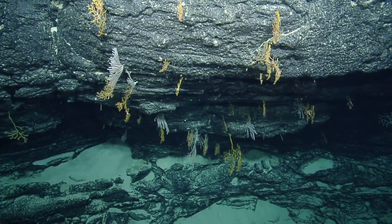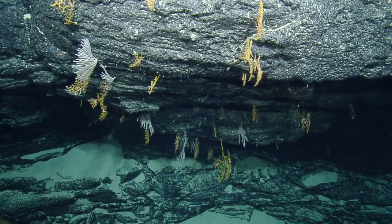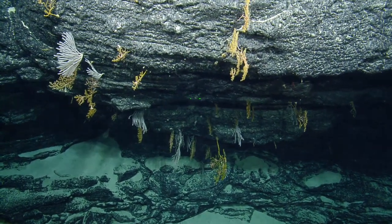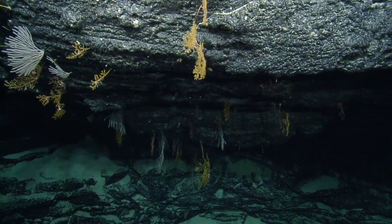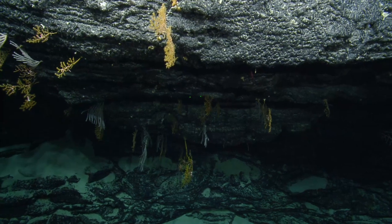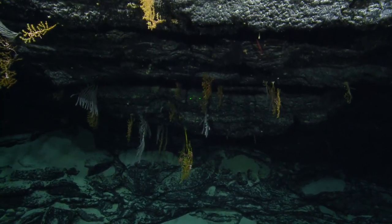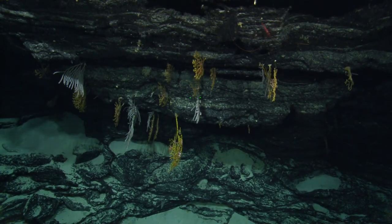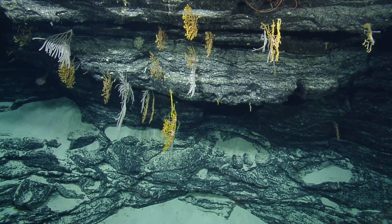So one of the deep sea puzzles I have is why filter feeders like to live in underhangs, overhangs, however you want to phrase it. If they're dependent on food coming from the surface of the ocean, why would they hide underneath a rock where they can't catch things directly falling from the sky?